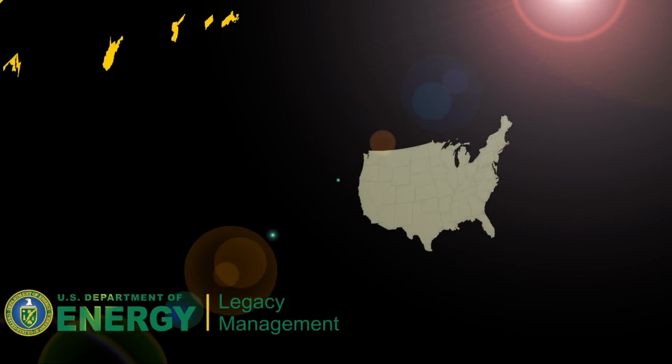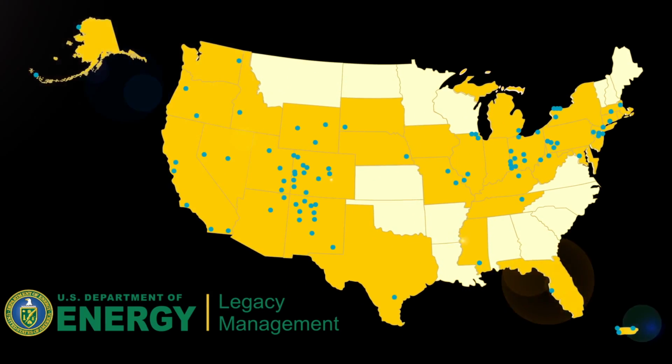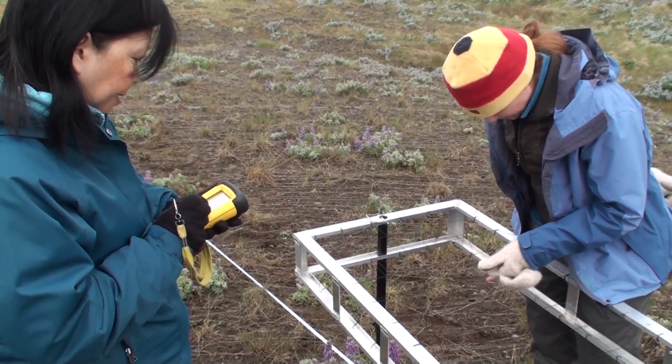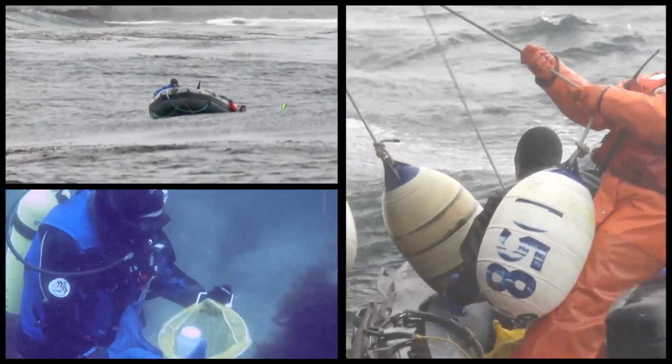Legacy management is responsible for more than 85 sites in 28 states and Puerto Rico and will have 126 sites under its care by 2020. Inspections and environmental monitoring at many of these locations involve a wide range of tasks and challenges.